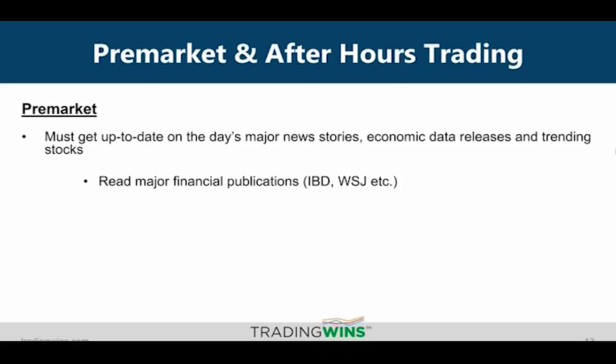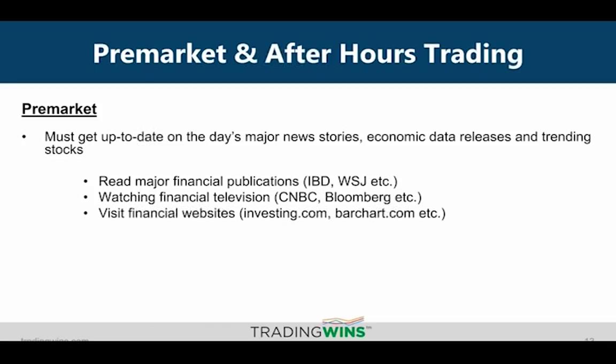And some of the things you can do to get up to speed with what's happening in the markets and what the major stories are is to read some of the major publications like the Investors Business Daily, like the Wall Street Journal, keeping an eye on CNBC or Bloomberg before market opens. Once it opens, shut them off and focus strictly on your charts. You can also look at some websites like investing.com or Barchart, that sort of thing, just to get a feel for what's out there.